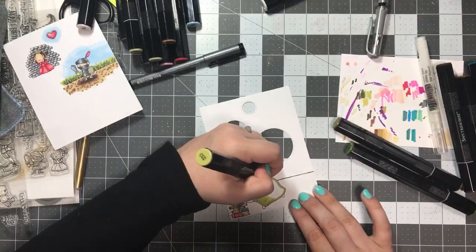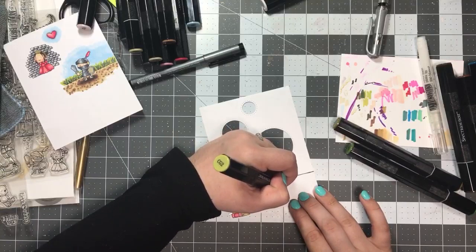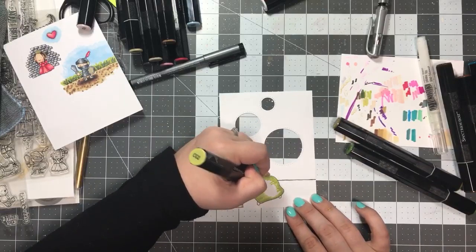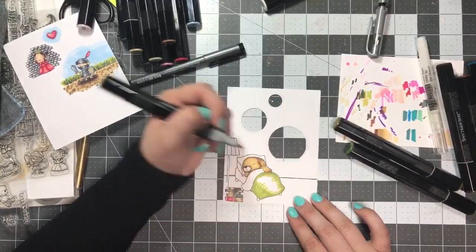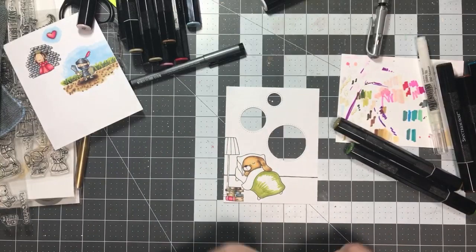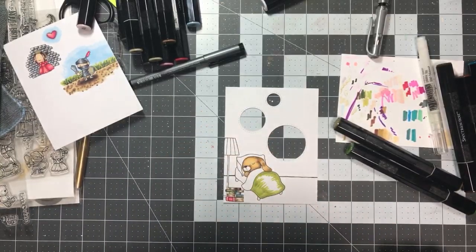So I'm going to try here to keep the direction of my flicks in a pattern that goes with where her little lump is, so that the highlight looks a little bit more natural, I hope. We'll see. I don't think the background should be too busy. It would take away from the scene.